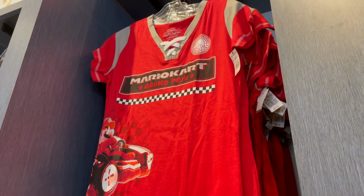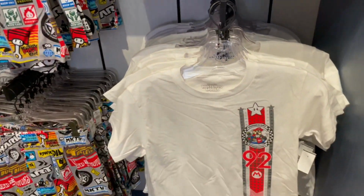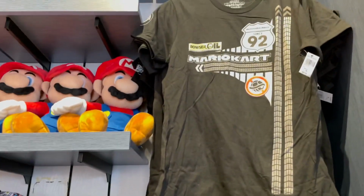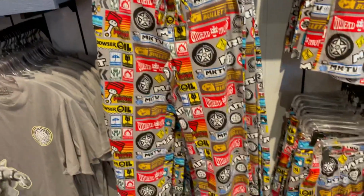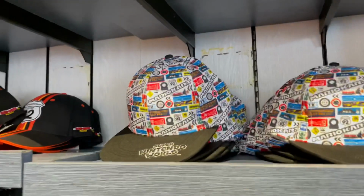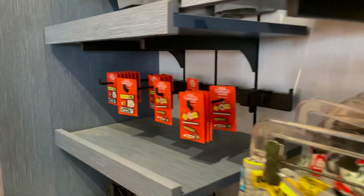And to celebrate the Mario Kart attraction, Mario Kart Grand Prix. This is to celebrate the upcoming Mario Kart attraction here in Hollywood, as well as the Universal City of Japan. Ours will be opening in 2022. Cool little racing shorts right there, or racing pants. And a cool little hat, wait a second. It's a cool little Mario Kart hat right there. And some pins as well.